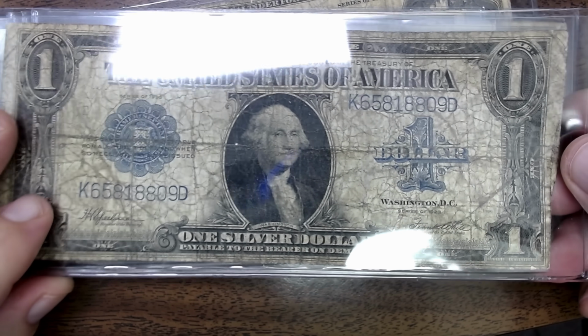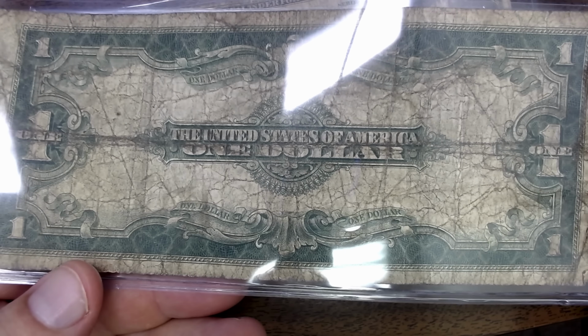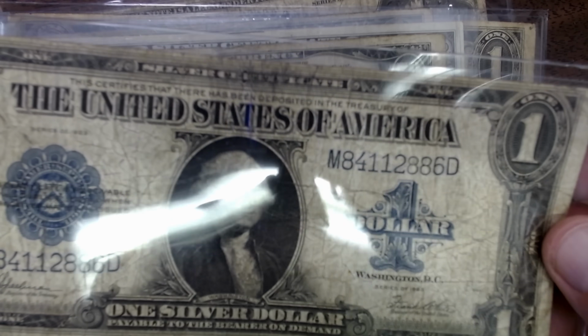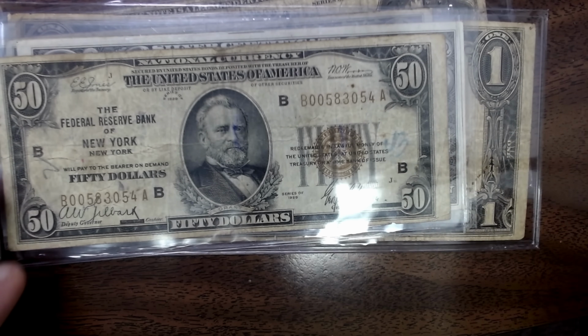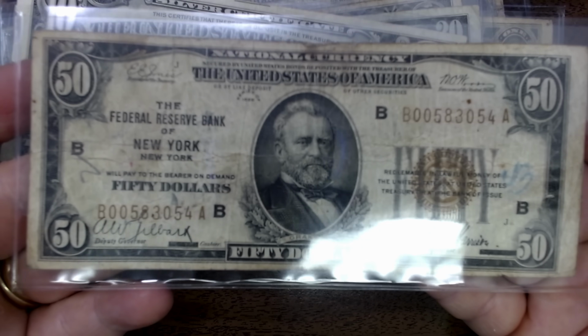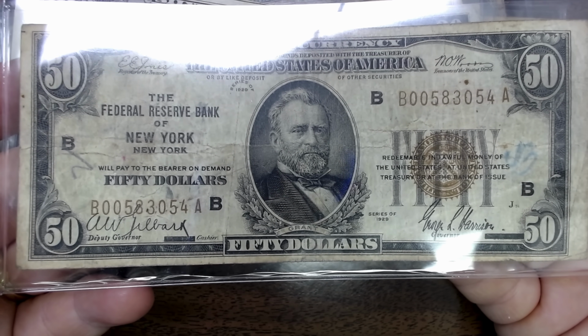Then here's a few notes. They're not anything special, but they are kind of cool. They're the large notes, the silver certificates, 1923. Have a few of those. Some of them have pinholes, folded up really good, but they still are neat. I still like them. They have a lot of history to them. This is a currency that was spent years ago. Here's a $50. It's from New York, 1929.